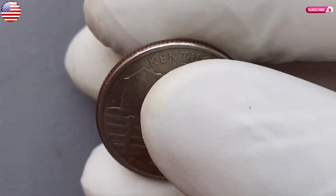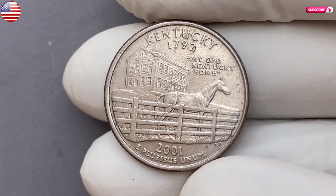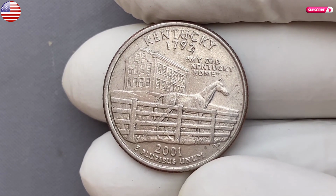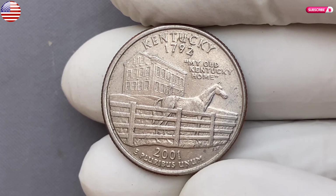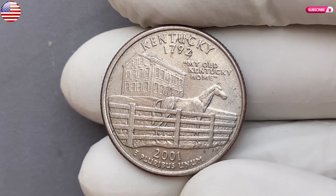Next, we have the off-center strike. This error happens when the coin blank isn't perfectly aligned in the press, causing the design to appear shifted to one side. If enough of the design is missing but the date remains visible, this kind of coin can become very desirable, and very valuable.